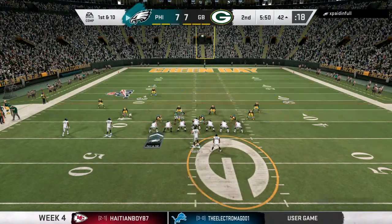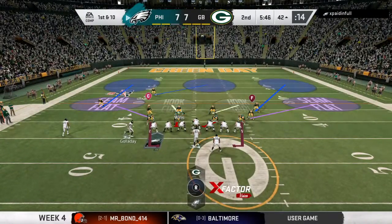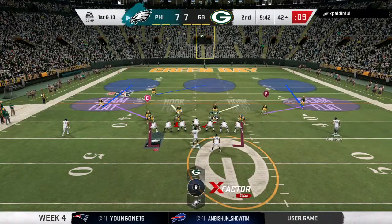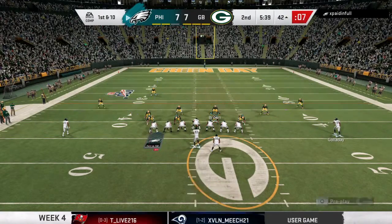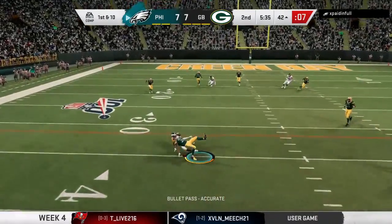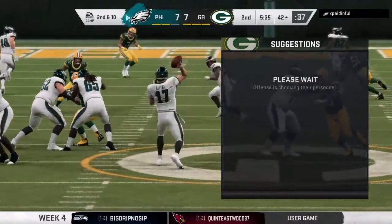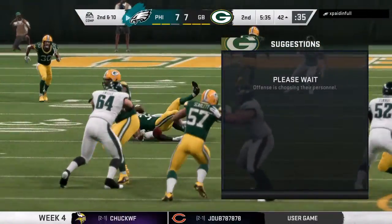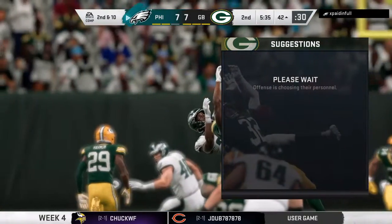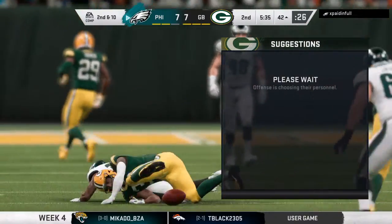Rivers again. And the tip there altered the ball flight, and it falls incomplete. It'll be 2nd down. Didn't have a receiver open downfield, and as it turned out, couldn't even find his outlet man because of the coverage. It was way too tight, unable to find anyone open.